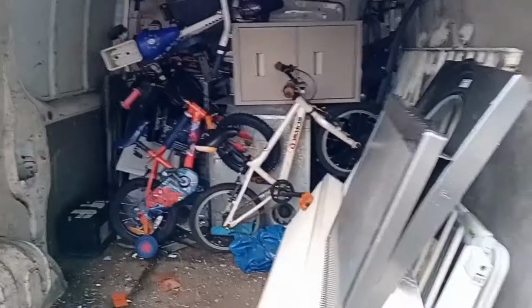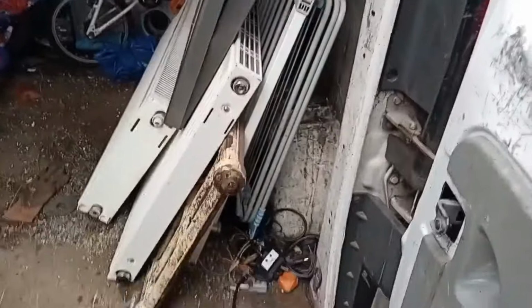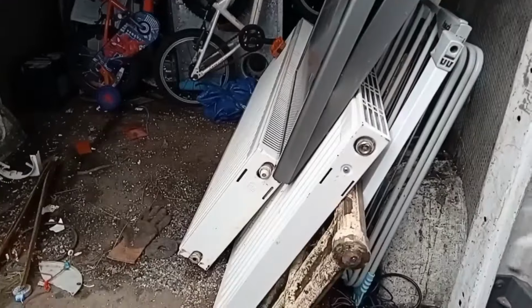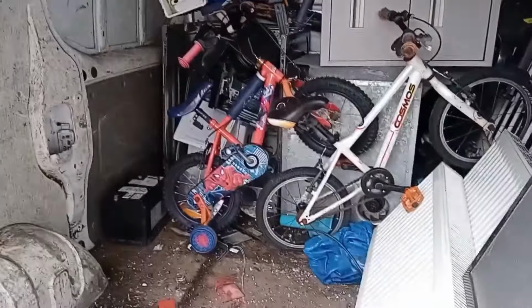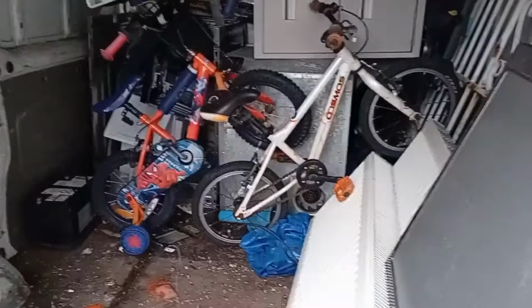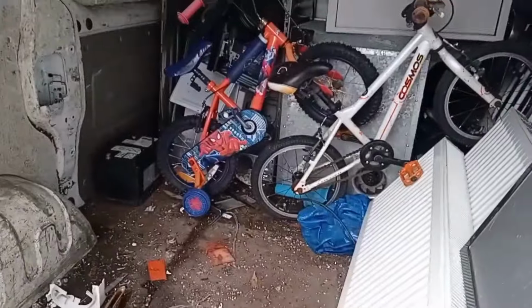Right guys, there it is, all rejigged. Got the three radiators and a bit of other and bikes. I might have to cut them bikes down at some point tomorrow to get more stuff in, but we'll see tomorrow.